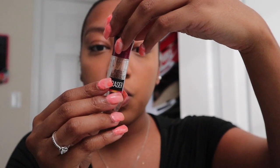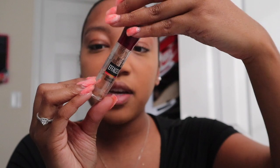And I'm going to use the Instant Age Rewind Eraser concealer.